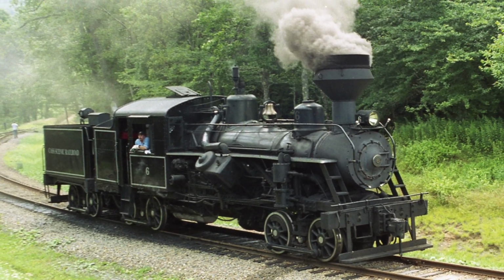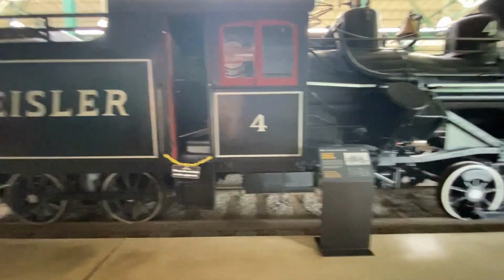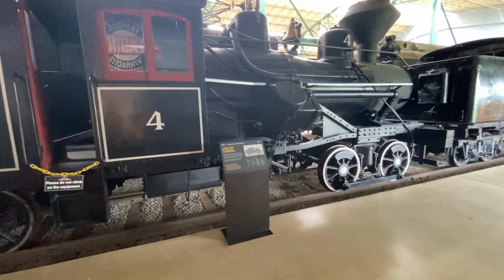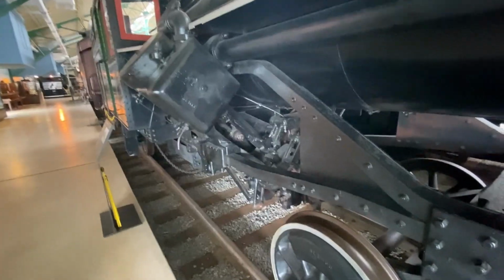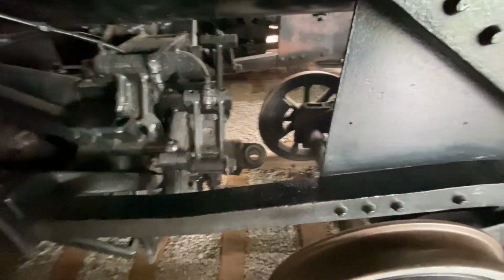Heisler locomotives were the last to be developed, but were the cheapest. They have 2 cylinders located underneath the boiler in a V pattern. These turn a crankshaft that runs down the center of the locomotive, which then turns gears on the wheels.